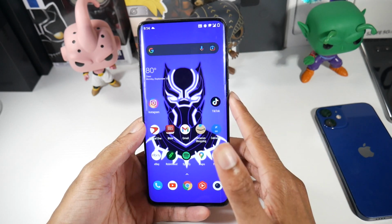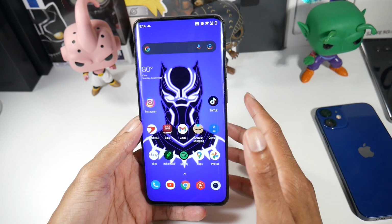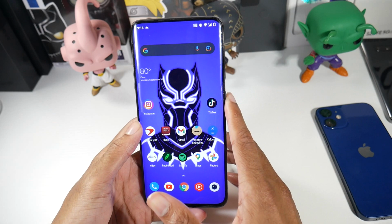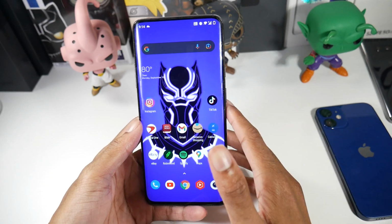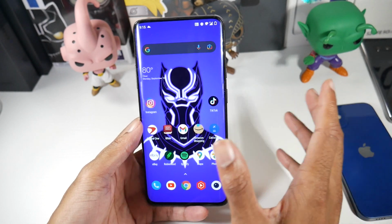So overall, the 7 Pro to me will always be an awesome smartphone. It's going to be sad when the support ends for this phone, obviously, but hopefully we'll have maybe the OnePlus 11 Pro or even 10, maybe, we don't know. But I'm really hoping that this design comes back for OnePlus.